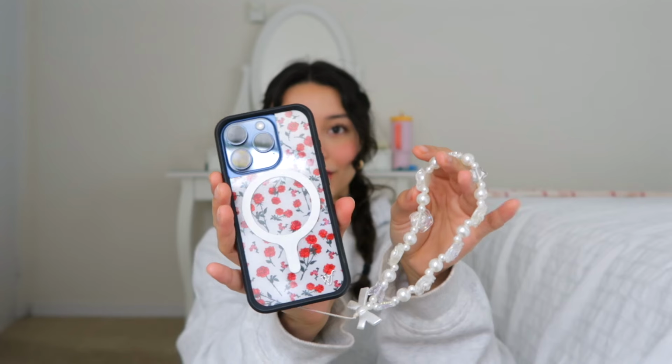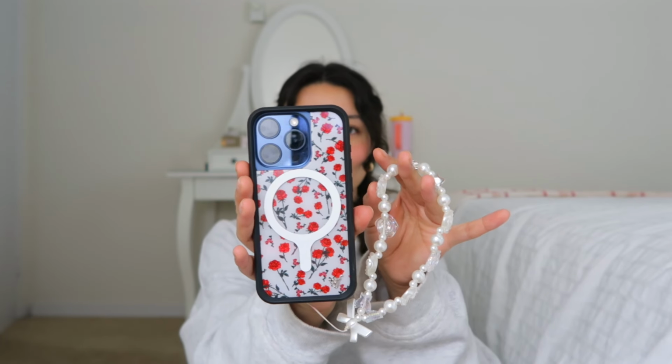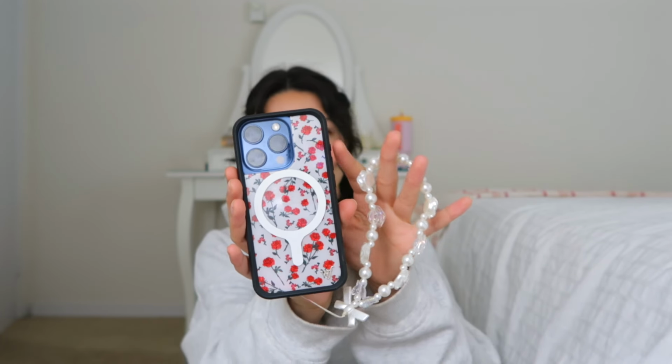I also ended up buying two different phone cases for it as well. I love the cases from Wildflower. I've just been a big fan of them. Their cases are super protective and aesthetically pleasing. First I got this one. It's white with red roses. At first I wasn't sure about the blue with the red and the white, but it actually looks pretty good together.